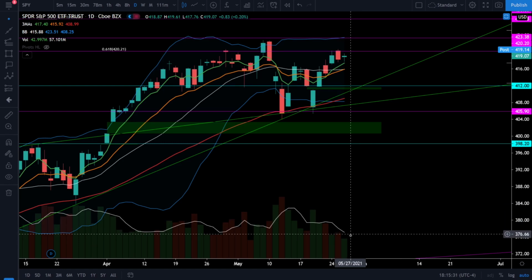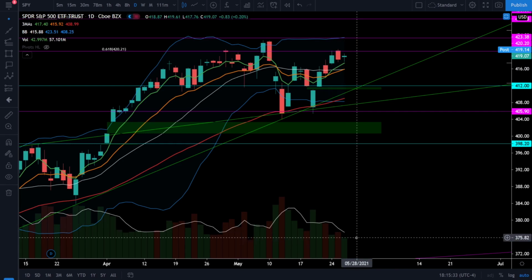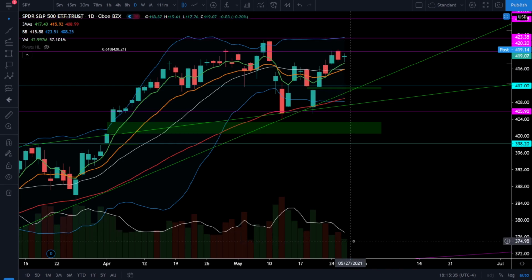I do want to also pull your eyes down here to the volume at the bottom of the screen, and you can see that we're going up on extremely low volume. There is absolutely no conviction behind the buying, and that's either a bullish indication or a bearish indication. The way that can be considered bullish is that means a lot of people are in cash right now, and they're just waiting for an opportunity to buy in, and when they finally see some sort of bullish breakout, they're going to come flying into the market, and the market's going to start screaming higher.